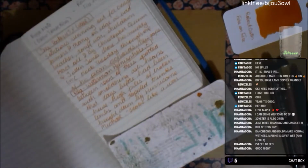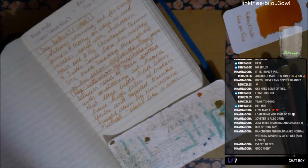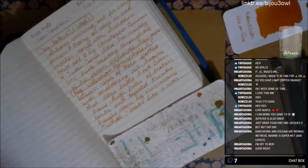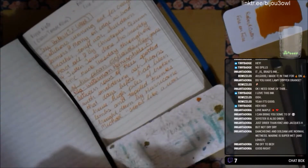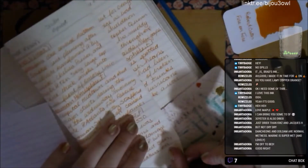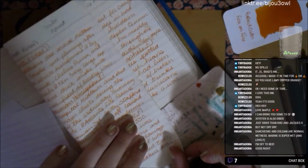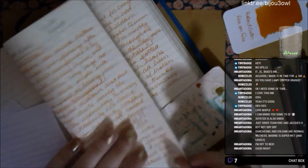Yeah, this is just like a straight up orange. Actually, I'm really curious. I'm not even done writing, but I want to flip back to this Sailor Apricot. I actually did this one last week. It looks very similar. Apricot's slightly more yellow in the writing sample.